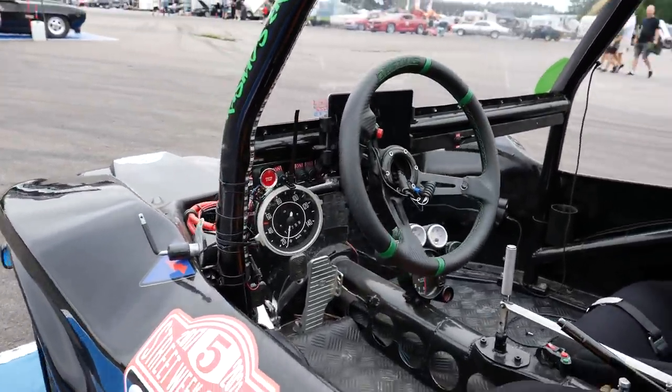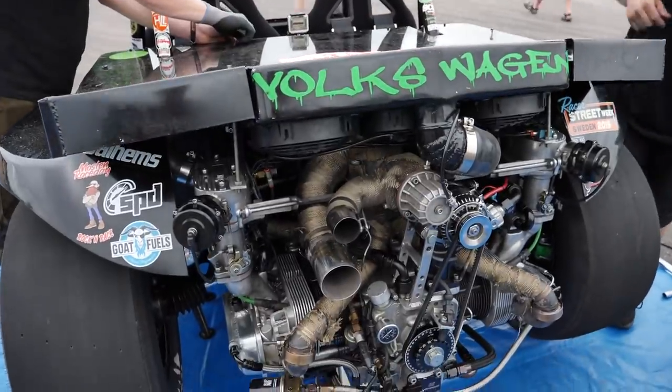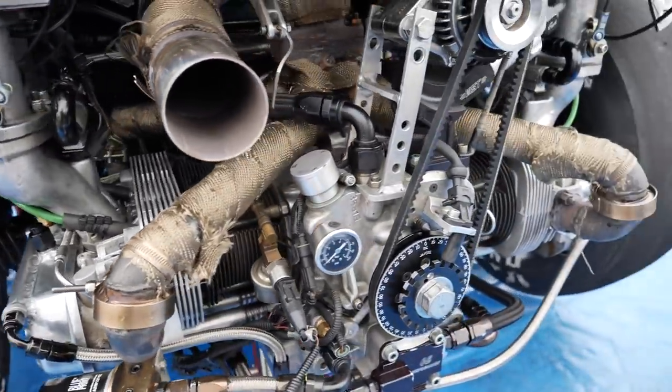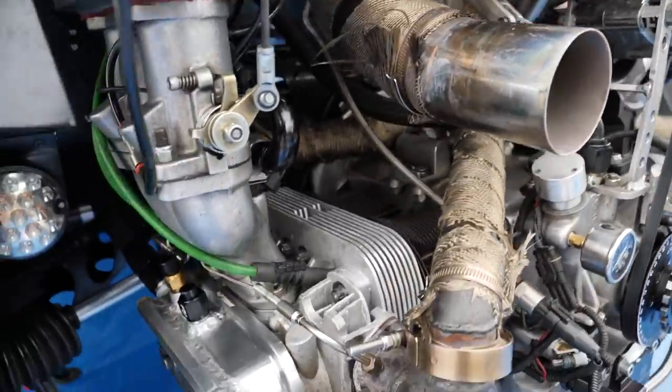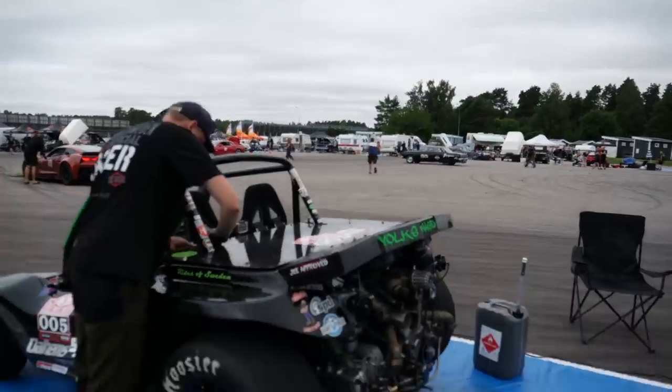They are number two in the import war category. 6.24 is the best time so far, and they had a little bit of heat problem. It has been very hot in Sweden this week. Today it's a little bit cloudy, so better weather today.